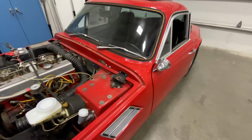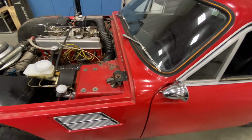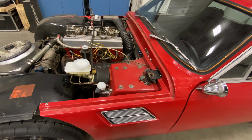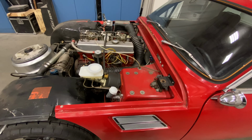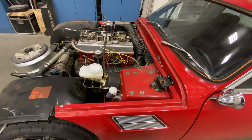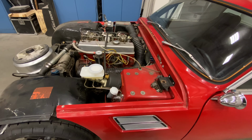I had also, while I was ordering parts, stuck a mirror on the car, and I also stuck a filler cap on the gas tank because it was completely open, and I don't know if there's gas in it, but I didn't want gas fumes to get into my shop. I didn't want junk to get down inside there, so I did put that on there. But other than that, this is the condition that I got it in.